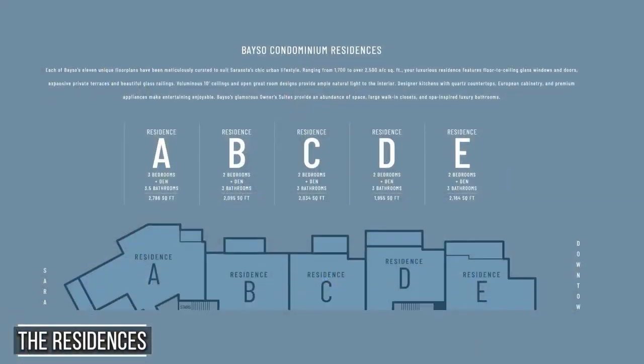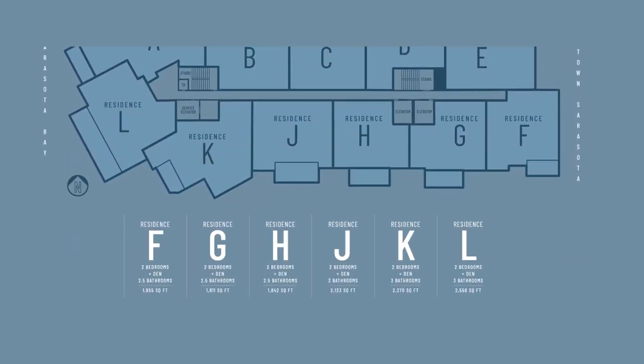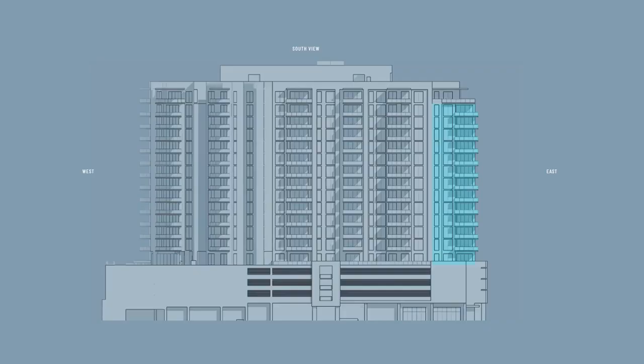Okay, let's talk about the interior units. So Bayso Sarasota and Coulter came out with about 11 innovative floor plans, 1,700 to 2,500 square feet on the non-penthouse levels, and this gives you 2 to 3 bedrooms and dens.